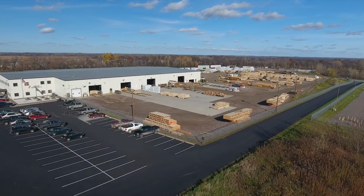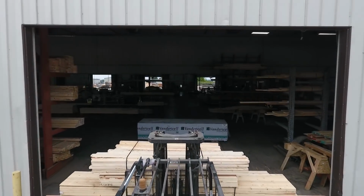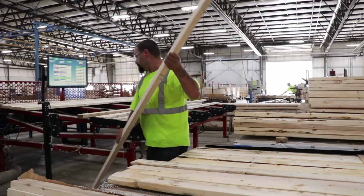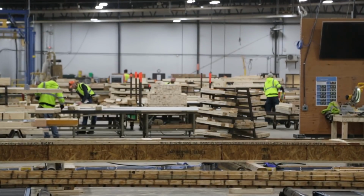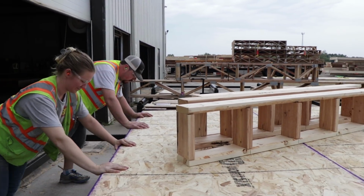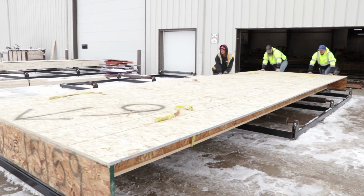With the outputs created in design, the house moves into production. The material is collected and delivered to each respective area of the shop to begin the panel assembly process. The basic concept is the raw materials feed in one end of the production shop and leave the other end as complete wall and floor panels, ready to be loaded and transported to the job site.